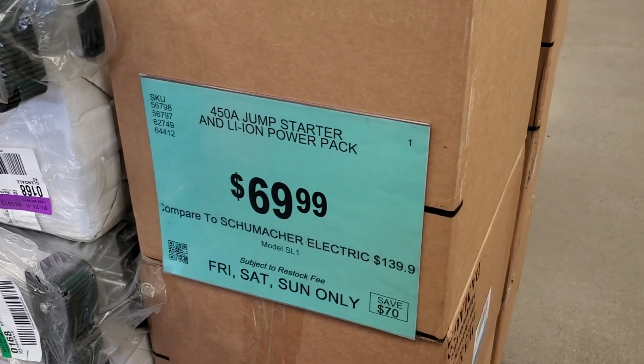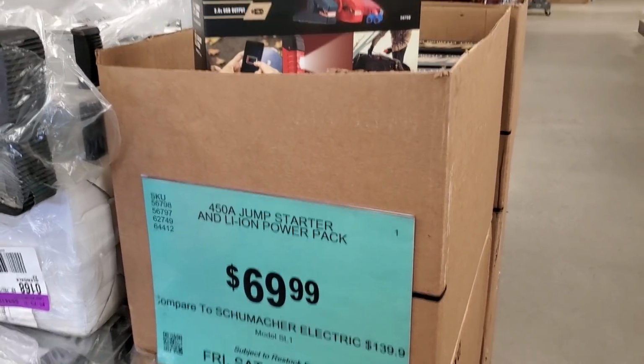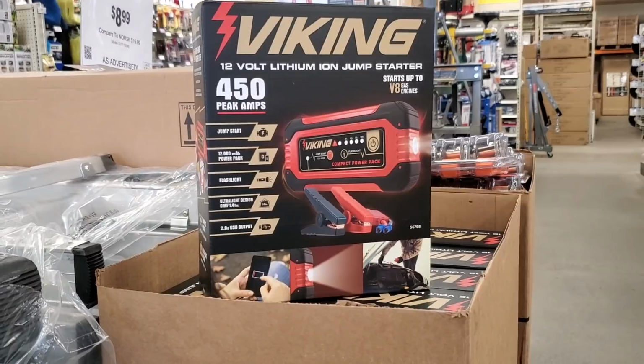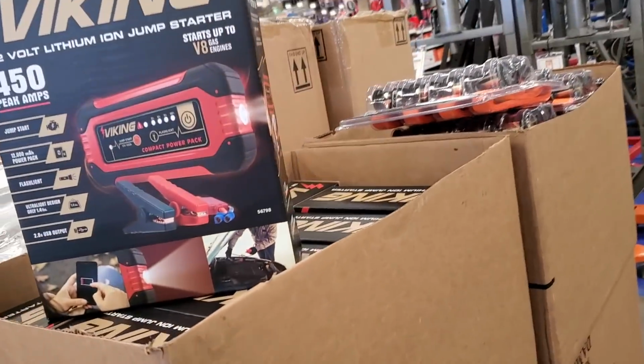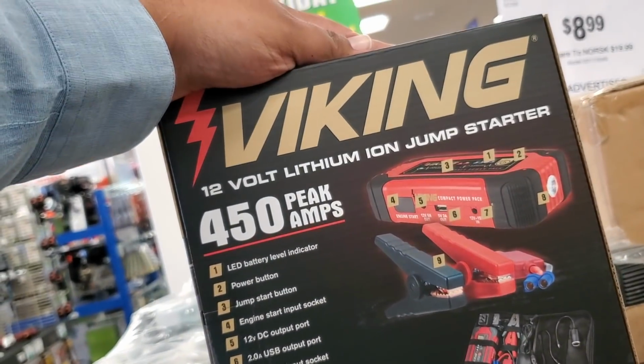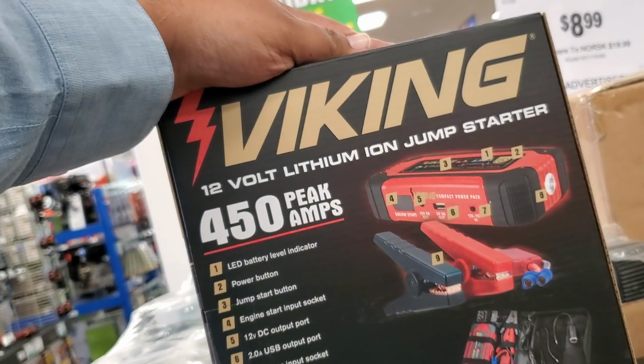And they got this jump starter. This is a really good jump starter, at least the one that I have, or my mom has. I actually gave it to my mom so if she needed to jump start her vehicle or something, she would have that. That thing still works. I tested it out the other day and it still works.